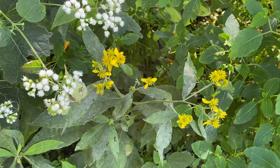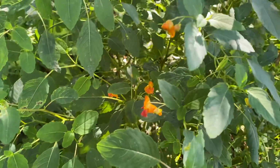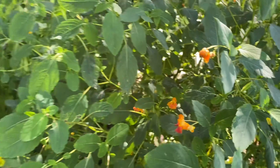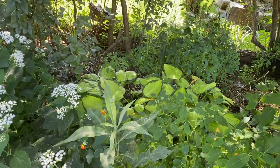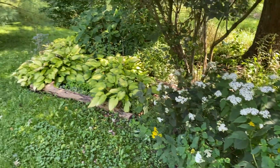This is wingstem. It's another one. I think these look so pretty together, the white and the yellow and then the orange. Another favorite, Impatiens capensis. Those colors complement each other nicely. And as the hostas are sort of winding down for the season, these take over in my hosta garden, looking really, really nice.